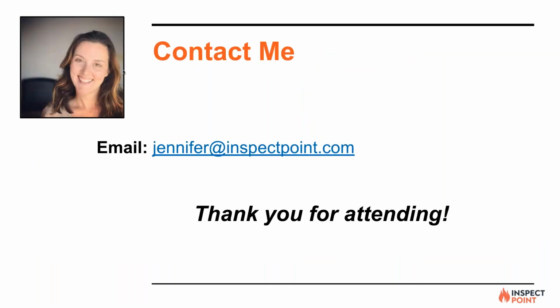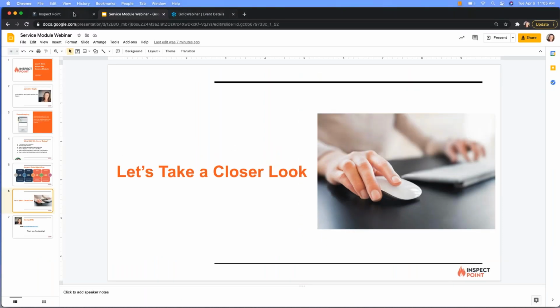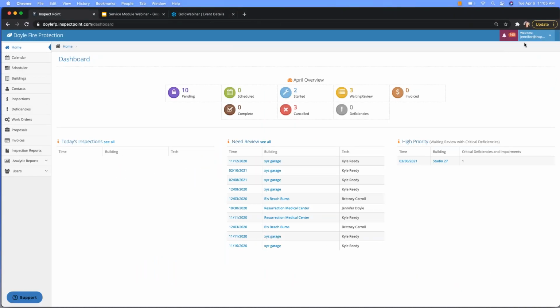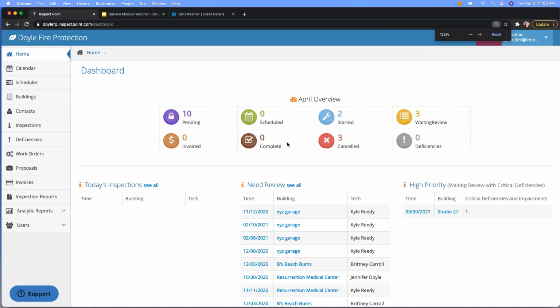So I'm just going to hop into the product. Just give me one second where I jump out, and then I'll jump into InspectPoint here. Let me just make this a little bit bigger for everybody so we can see what's going on a little bit better. All right, so I want to start with the settings and the configurations.